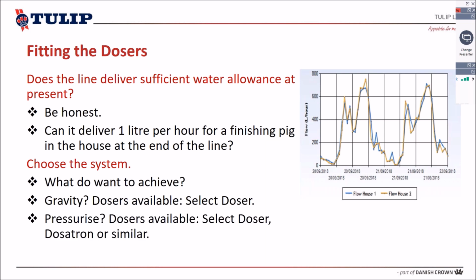If you've got pressurized, you can use all types of doses. But the important thing at that point is look at the system, check that it can deliver that. And gravity, what we found with many units, as Nigel was saying, is you build ad hoc. You might actually find that your header tank has only got a 20 mil outlet, and you might be trying to feed 1,000 pigs off 20 mil. So you may have to actually go right back to the header tank and bore a bigger hole in it to supply the water down the line. It's simple stuff, really. The bigger the bore, the more water you can handle and the more you can get down that line.